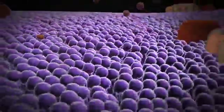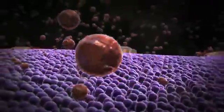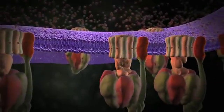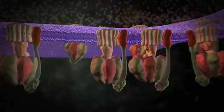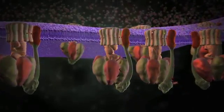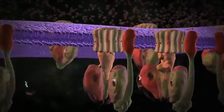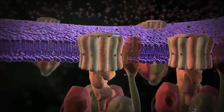It's been called one of the wonders of the molecular world. An amazing nanoscale machine. ATP synthase is a high-tech micromolecular power generator inside the cells of your body. It generates adenosine triphosphate, or ATP, an energy molecule that provides fuel that every one of your cells needs to function. Without this fuel, your cells will cease operation, and so will you.